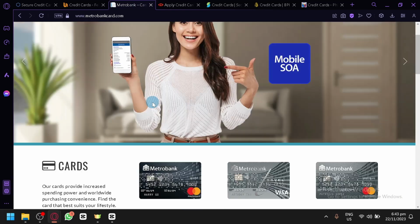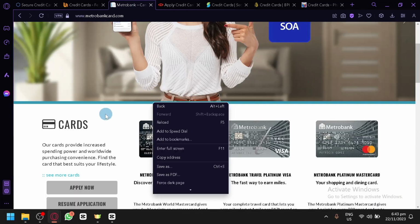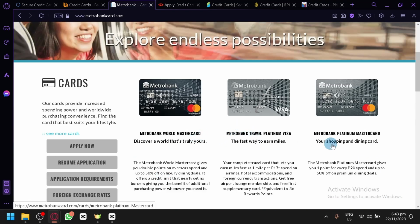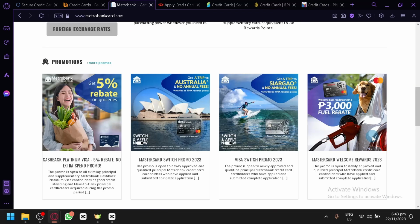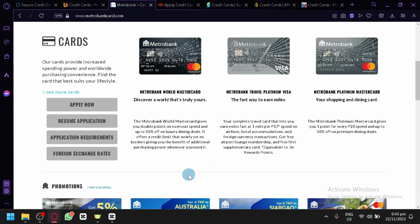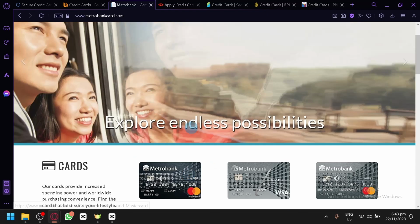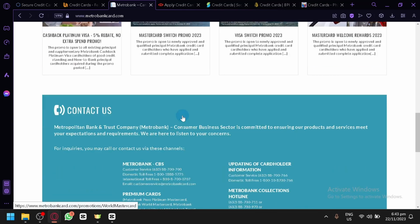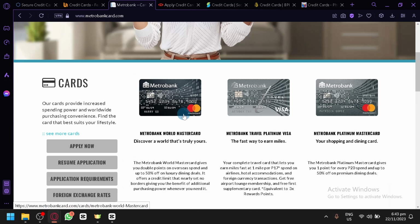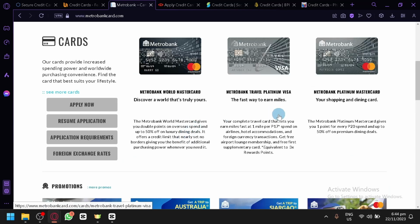Now, the next one on our list is called Metrobank. And Metrobank offers a lot of different types of credit cards as well. You have your Platinum and Platinum Mastercards over here. It has a lot of benefits as well. Specifically for travel, you will be able to get a lot of promos and other types of benefits from using this credit card. You could get more information by visiting this website over here, but there are a lot of things that you will be able to do.